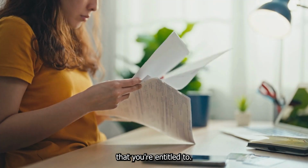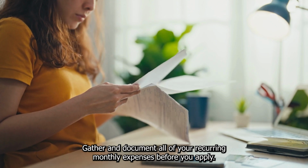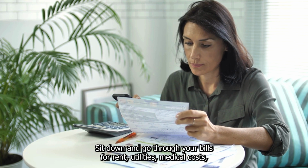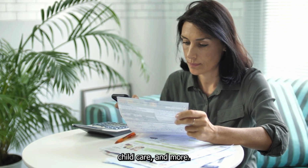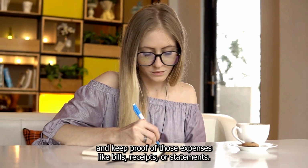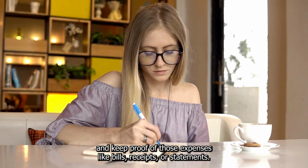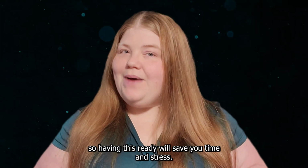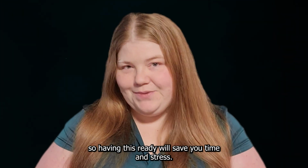So here's what you can do to make sure that you're getting all the benefits that you're entitled to. Gather and document all of your recurring monthly expenses before you apply. Sit down and go through your bills for rent, utilities, medical costs, childcare, and more. Write them down and keep proof of those expenses, like bills, receipts, or statements. Programs often require documentation to verify your expenses, so having this ready will save you time and stress.